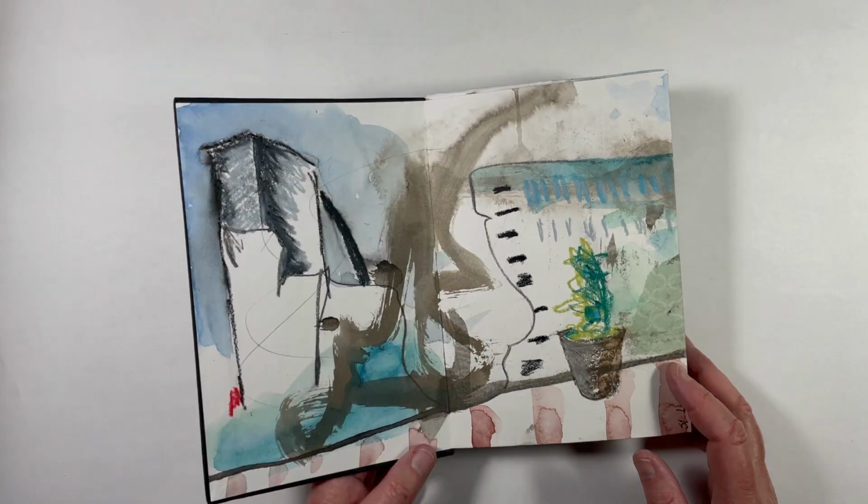I'm not really sure. My intention with this, I just got back from a trip to Omaha to visit some friends. And my intention with this was to have something that was just quick and easy and that would help me to record my memories of the trip and what stood out for me with my artist's eye. So we're just going to do a flip through of that.